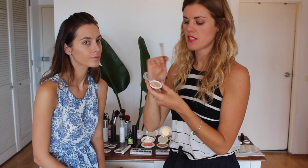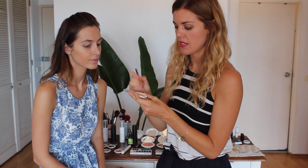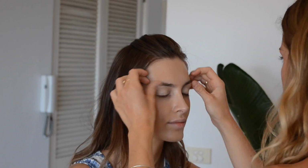translucent powder. Now I'm coming in with a beautiful shimmer just to go on top of the eye. It's just a really neutral, soft, pearly colour, and this is just going to help to open the eyes and make them really stand out. This is an Airpress duo that is really beautiful and I love.